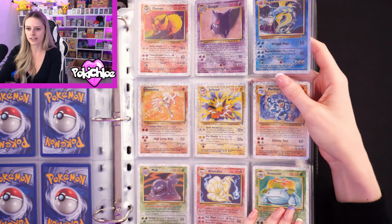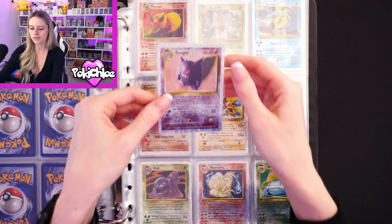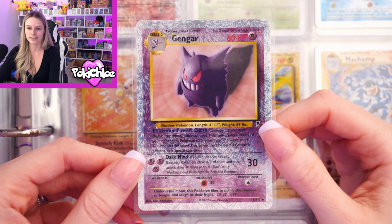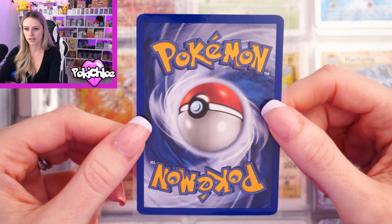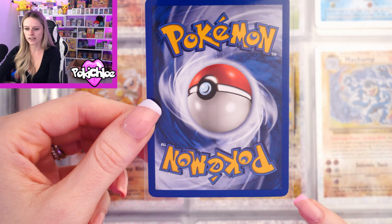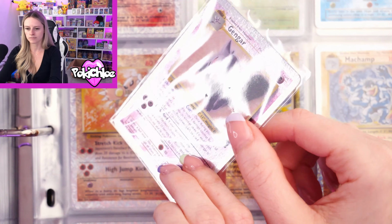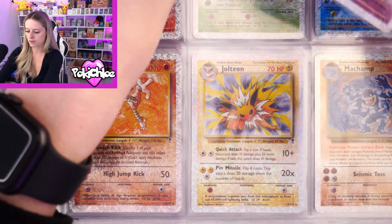Okay, so here we are, the Gengar reverse holo. We'll get that out and have a look at it up close. Another really beautiful card. I did own a reverse holo Gengar previously, but it wasn't as good condition as this one, as you're going to be able to see here. There is some whitening on the corners up there, but the one I owned previously was not as clean as this, but look at that, another beautiful card.